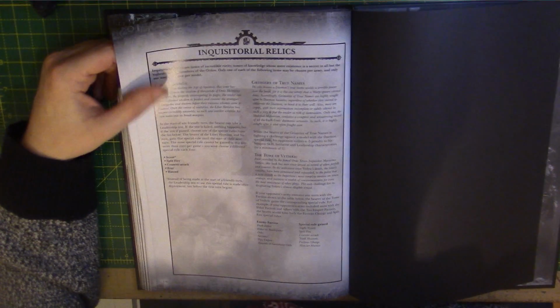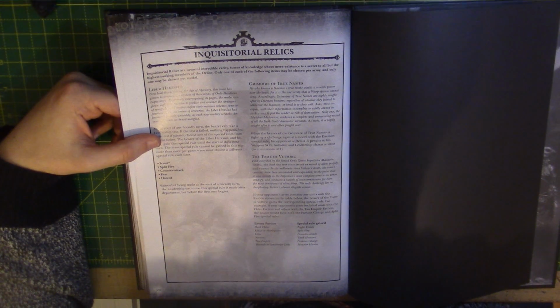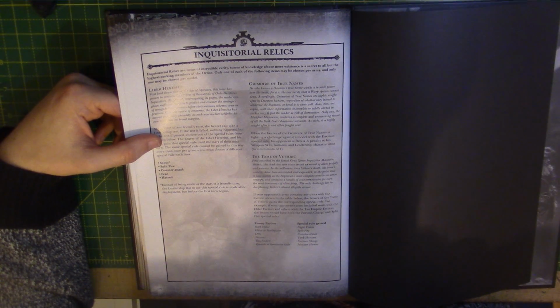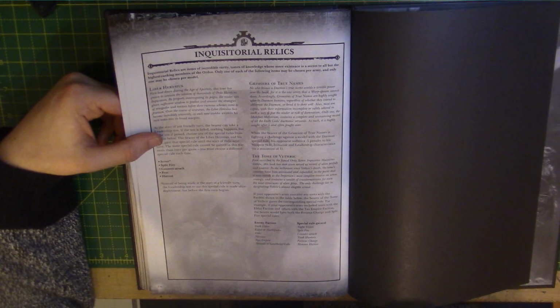Then we have the Grimoire of True Names. When the bearer is fighting a challenge against a model with a demon special rule, his opponent suffers a -5 penalty to his weapon skill, initiative, and leadership characteristics to a minimum of 1.